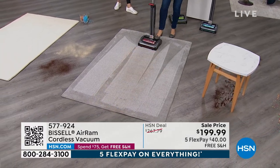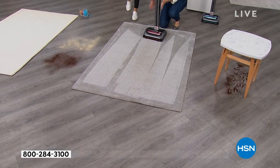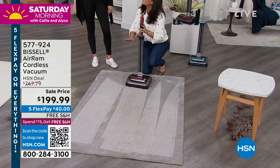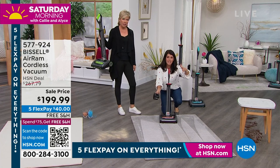Now, one thing I want to show you again, too. I just vacuumed here for about, let's say, 1 minute. I can store this upstairs and not grab it for a year. I will still have 39 minutes. Oh, my gosh. This 22-volt lithium-ion battery is so high-tech. It is not going to lull. It's not going to dull.